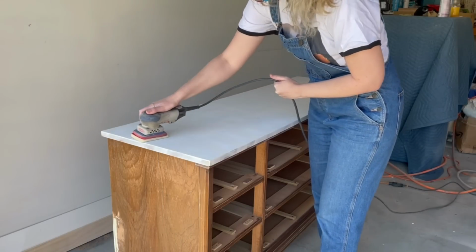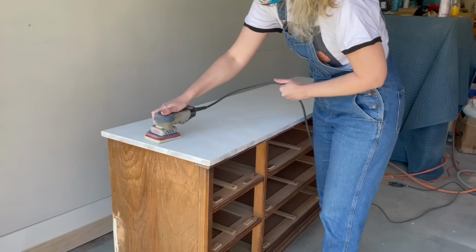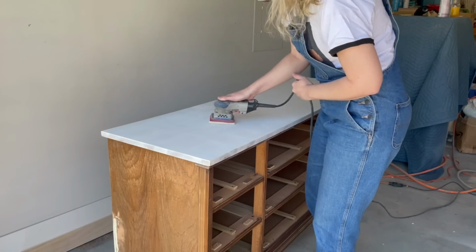My second coat of primer has dried. I'm using my Surf Prep sander just to knock back any bits and bumps that the primer may have left behind, so it gives me a nice smooth finish when I apply my paint.